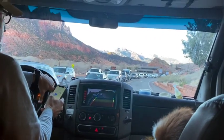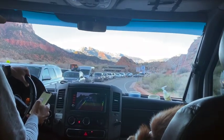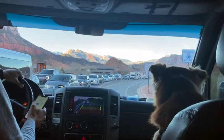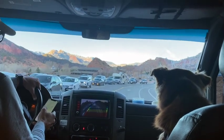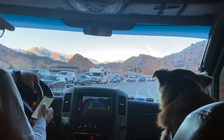So this is the way of the people that are coming in now. And this is the line. And that's why we came early. Here's the problem. The only way to go back to Bryce is to go the way we came. Oh, shit. Well, now what do we do? I go Cedar City up and around.